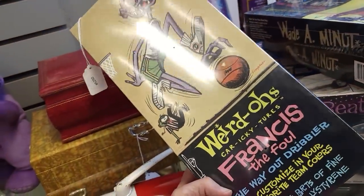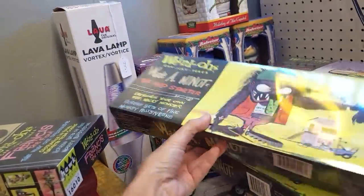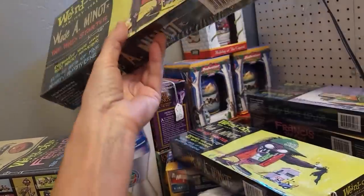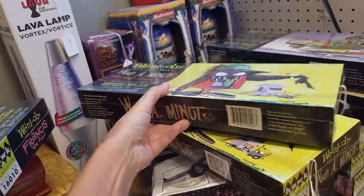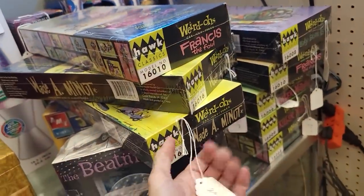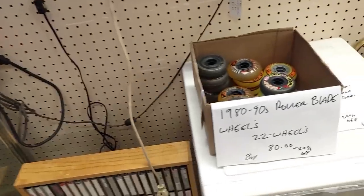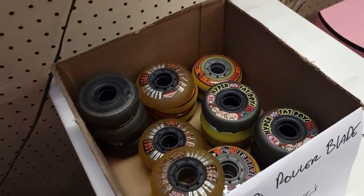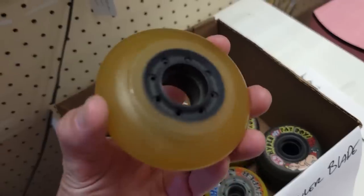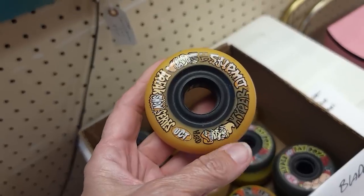Francis the Fowl, the Way Out Dribbler. Oh goodness, and then there's, wait a minute, the Wild Wacky Monsters. Oh my gosh, there's a whole bunch of those. Those are funny. $20 each. Ooh, rollerblade wheels. Hyper Fat Boy. These are in really good shape, too.